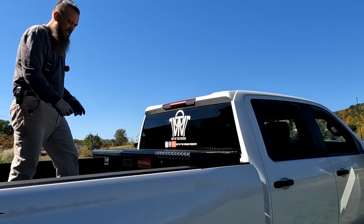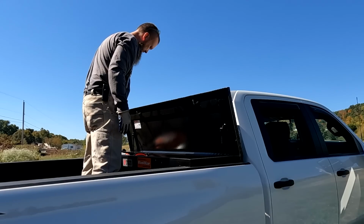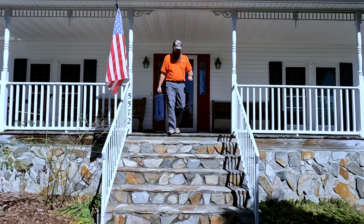Hopefully I can fit a lot of that wood in the toolbox. I may have to move some stuff around. All right, friends, it's 12:30. We got everything loaded up and ready to go, but now I have to go in the house and pack. I didn't even pack yet.